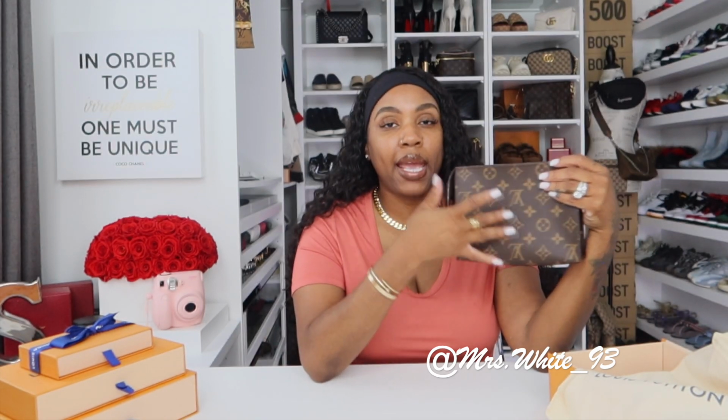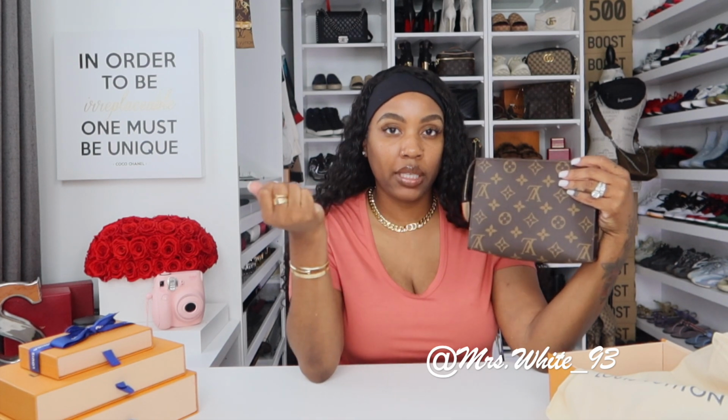This is super cute. I will definitely use this as a toiletry bag when I travel, when I go on my little vacations for 3 days. All my little items can definitely fit in here. Now with my Toiletry 26, I did fix it up and add a little chain to wear as a clutch.